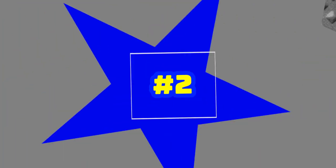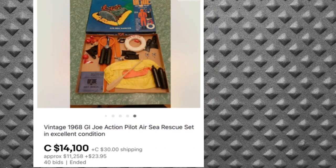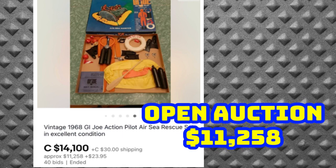All right, number two on the list is actually a really cool one. Something we don't see very often is a Hasbro G.I. Joe. It's a 1968 Action Pilot Air Sea Rescue Set. So no figure at all, just accessories. It's not graded, but it's complete with the box, and the seller mentions some extra pieces. It sold in an open auction for Canadian $14,100, which is American $11,285.